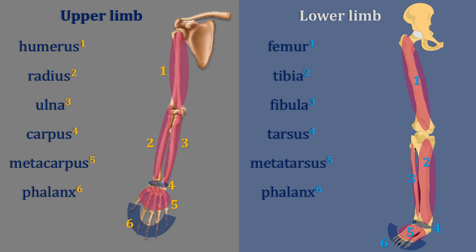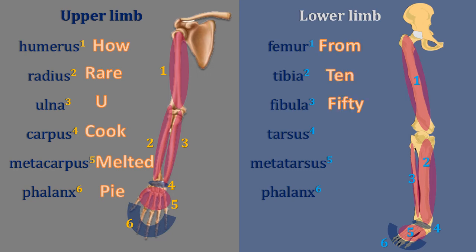So, from up to down of our upper and lower limbs can be easily memorized by using the mnemonic method. How rare you cook melted pie. And for the lower limb, from 1050, Tom meets Pinocchio.